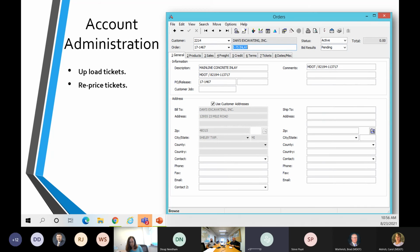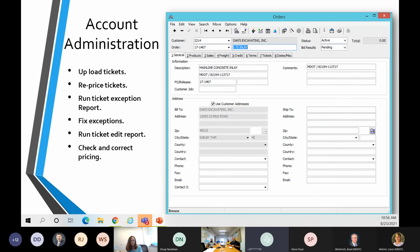There's a bunch of stuff that gets done over here. They upload the tickets, they can reprice them, run reports, and fix any issues that there might have been with a ticket. That's more Melissa's world. Post tickets, that's where they get sent out. Email electronic invoices. And this is, again, all through the Apex system. When she's done with billing, it automatically sends those invoices directly to the customers.